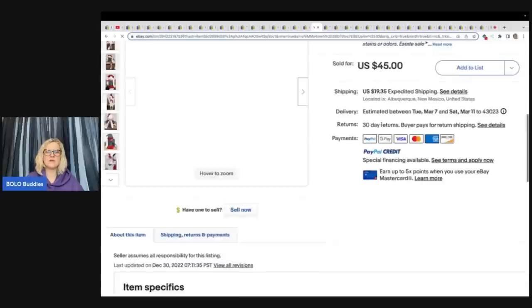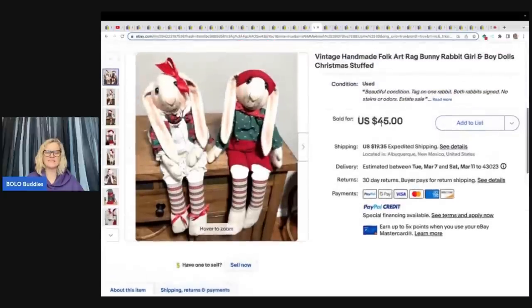The next item here she sold is these vintage handmade folk art. She called them rag bunnies because they're kind of like a rag doll, and purchased at the Goodwill for $6 and sold them for $38 plus shipping. Best offer there. And she said they did take a while to sell, so it was a long tail item, which makes sense.